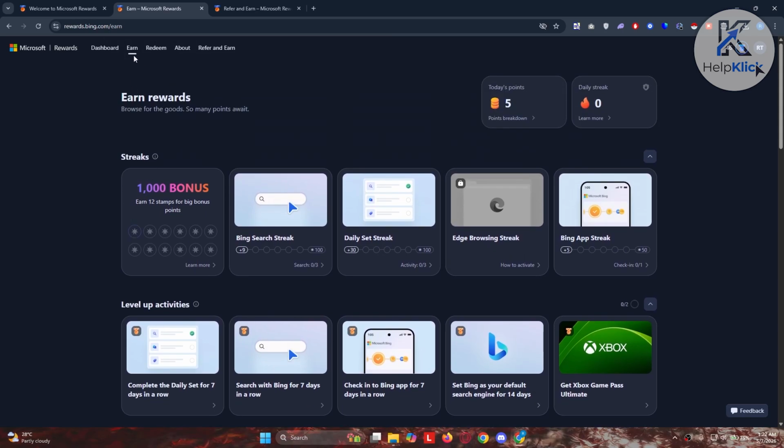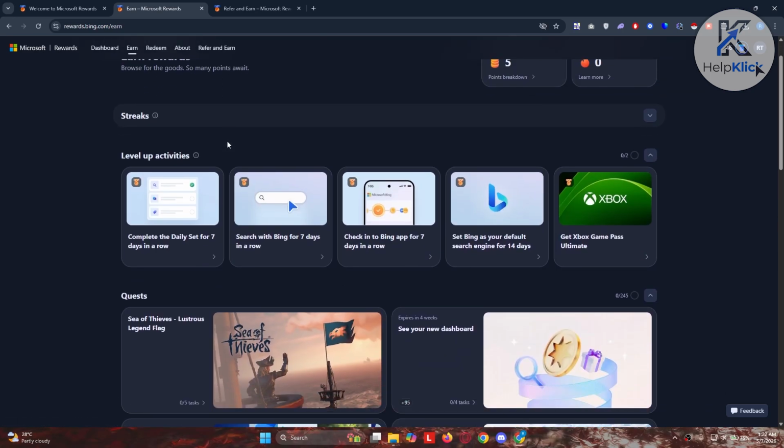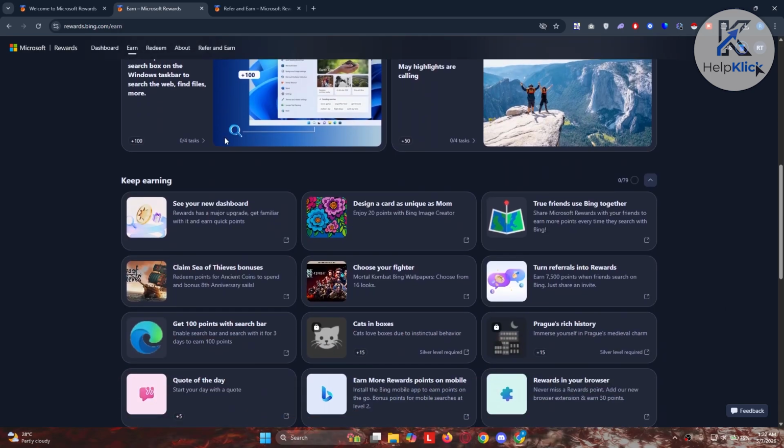Now, the thing with your dashboard is it should give you a lot of options on how you could actually start earning those points. This depends on what you're doing. For example, if you do a bunch of activities, like true friends use Bing together, or design cards as unique as mom, you should be able to enjoy different points. But I'm assuming you already know that.